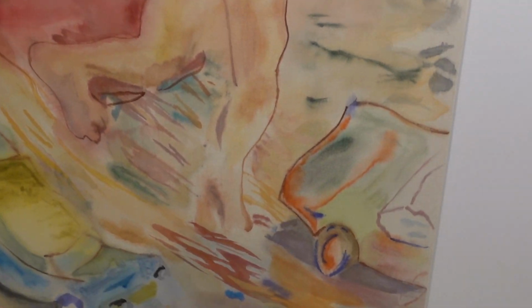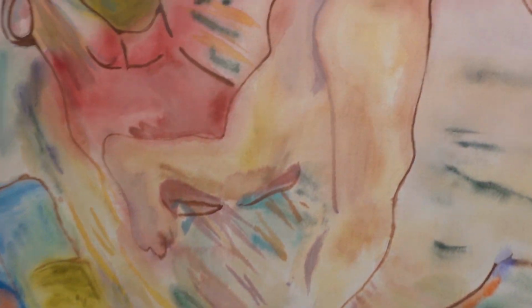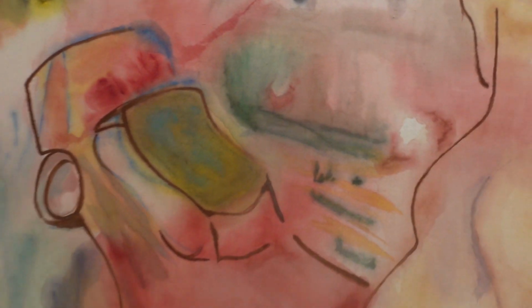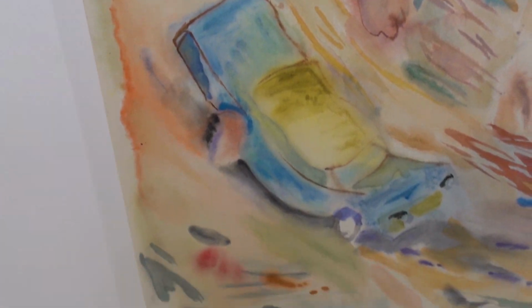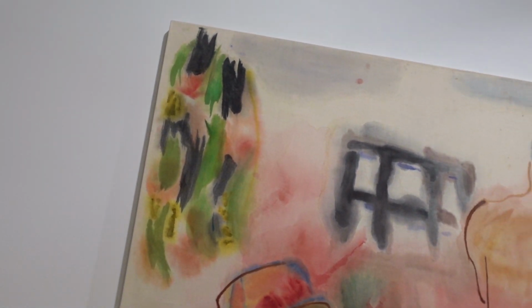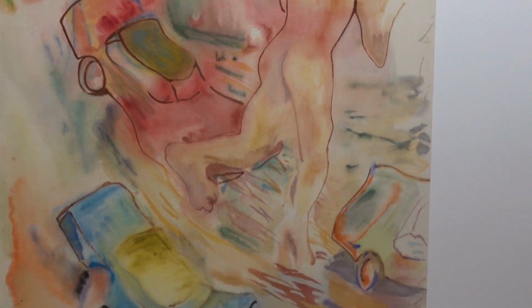Most of the images involve these nude giants. Maybe this guy is running along the 410, tromping on cars.